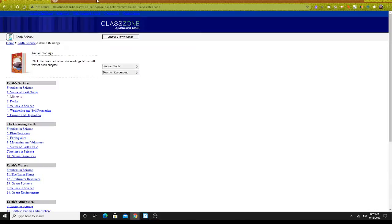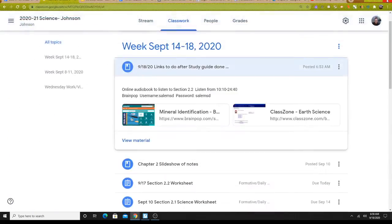Close enough. And then you're going to just play from 10 minutes and 10 seconds to 24 minutes and 40 seconds. You're going to just listen to the chapter. When you're done with just listening from 10 minutes and 10 seconds to 24 minutes and 40 seconds, that's 14 minutes. So teachers in the room, just be aware that it's about 14 minutes. People should not be done with that in 5 minutes. It's 14 minutes of it.